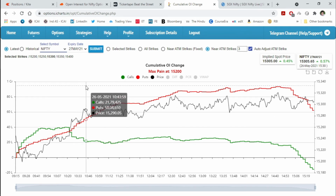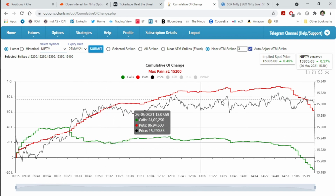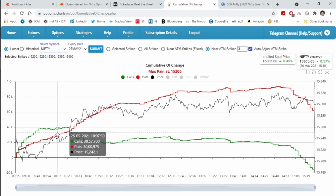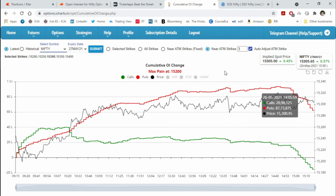So this is 15,300 strikes, both of them, and we could see a gradual increase in the put writers completely during the day, which says that the puts are going to expire worthless, or there's no support for the puts. Basically market momentum is bullish. And then we also see that call writing has reduced significantly. That means the call writers are closing their positions, and they are turning bullish, right? We got that right? Okay, good.